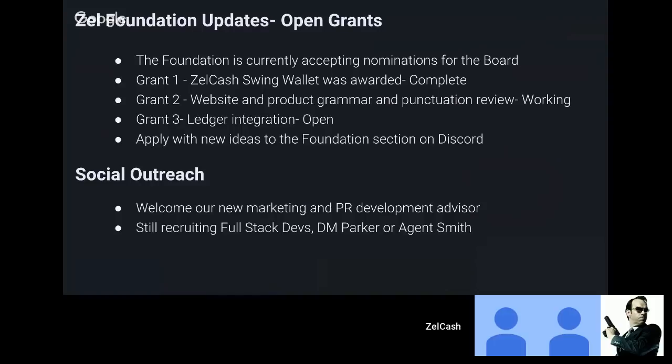And then we have the same Zel Foundation updates. We had the Grant 1, which was completed, which was updating the Swing wallet. Grant 2 has just been here and there, people helping find grammar and punctuation errors on our websites, and we will push that towards also fixing any spelling issues that might pop up in ZelCore. And Grant 3 is open with the ledger integration. We have not had a full proposal from anyone on that, so still very interested in finding third-party developers that can help us integrate ZelCash into any hardware wallet support.